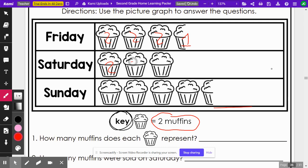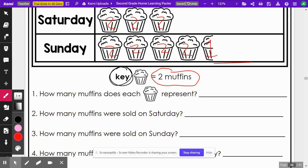This is two, this is two, this is two, this is two, this is two, this is two, this is two, this is one. How many muffins does each represent? Now, I'm going to do this whole thing because this one can be very, very difficult. How many muffins does each muffin represent? I'll give you a few seconds to try, but you can see it right there in the circle. It's two.